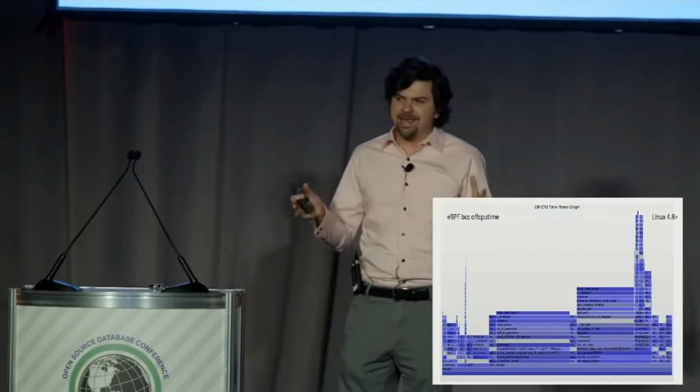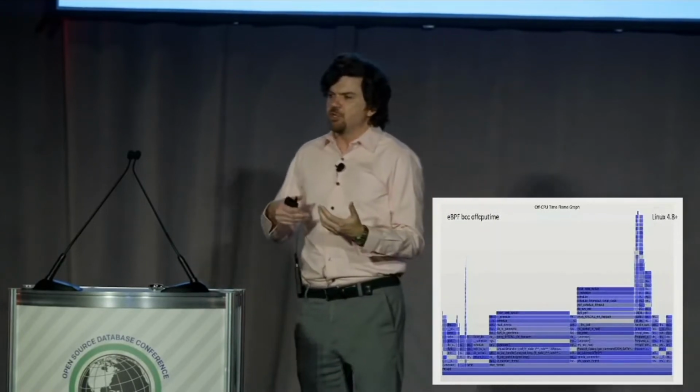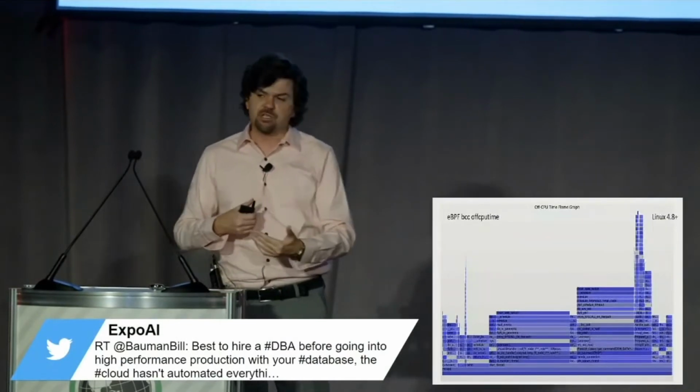Has anyone used CPU flame graphs? All right, so we have a lot of people. CPU flame graphs show why an application is consuming CPU. Off-CPU flame graphs are their complement. This shows why you block, and then the stack trace that is responsible for blocking.